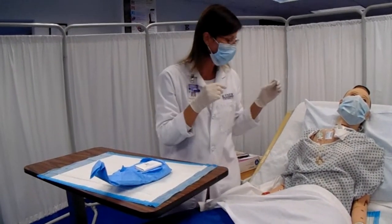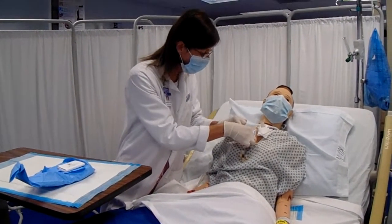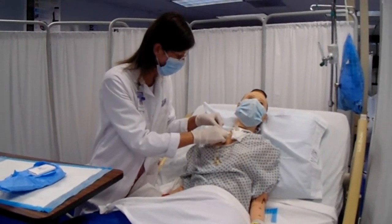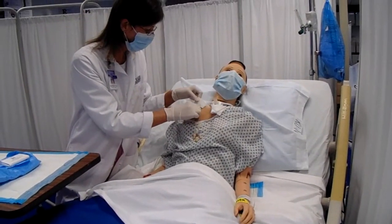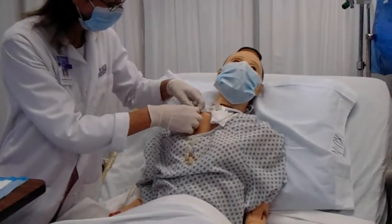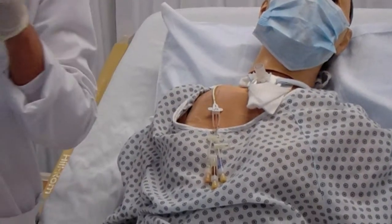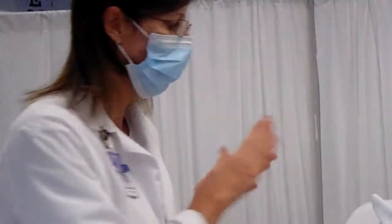I will now remove the soiled dressing. I'm going to pull it away from the insertion site so as not to pull the catheter out accidentally. Doing okay, Mrs. Cooper? Patient said yes. Well, it's in pretty good condition. I'm stabilizing the catheter with my fingers. I remove gloves, perform hand hygiene.